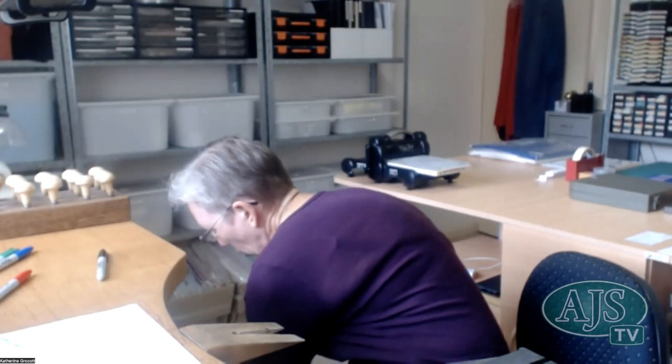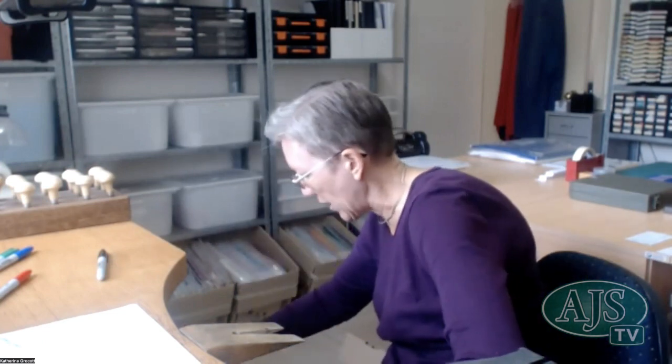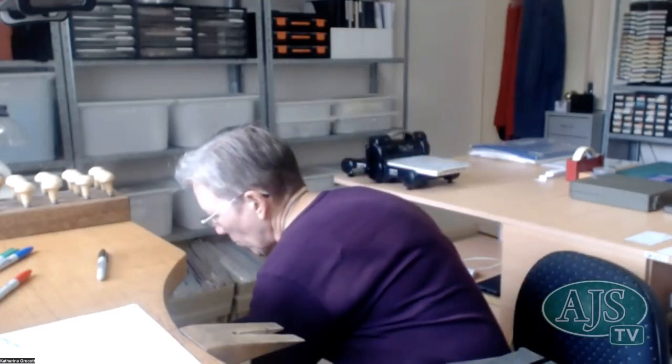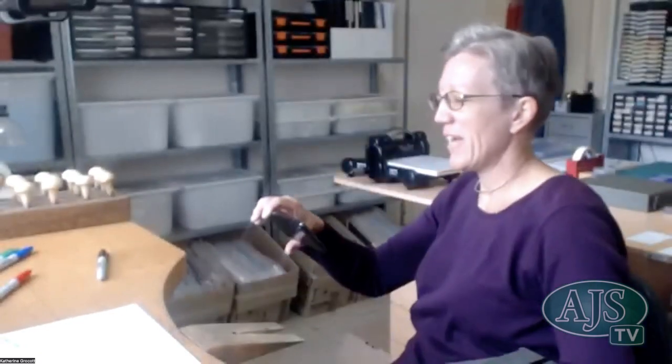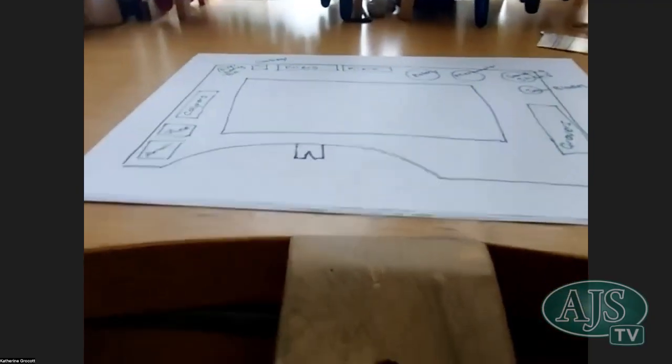So this is where I keep my spare silicon wheels, my spare satin wheels, because so often you buy them in bulk packages. So this is where the bulk packages go, and then my working tools come out and are in order. So that's my bench. But wait, there's more.